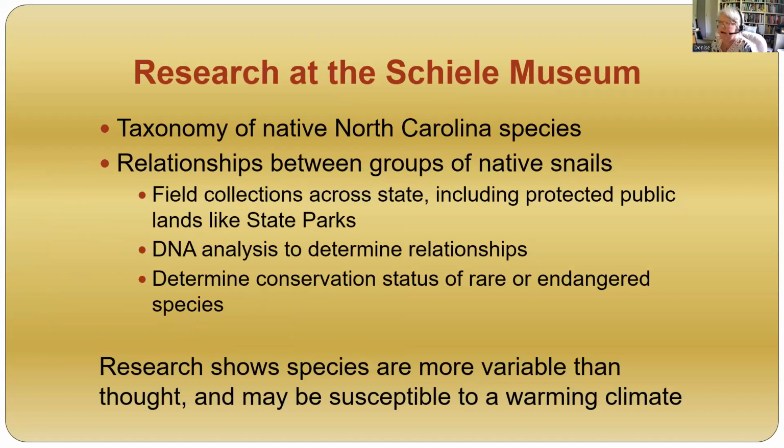I want to share with you a little bit about the research that we're doing at the Schiele Museum. We have a collection, and our collection is used to determine the taxonomy of our native North Carolina species. Over the last 15, 20 years, we have really found a lot of species in North Carolina we didn't even know were here. In Gaston County, we went from 8 recorded species to over 80 since we've been doing this project.